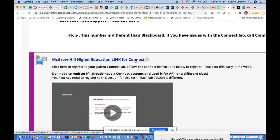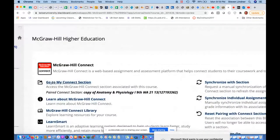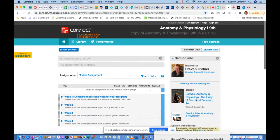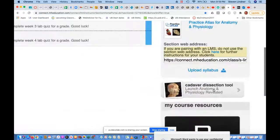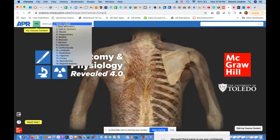Here's the McGraw-Hill link for Connect. So I'm going to click on Connect. Once you're registered and you're logged in, you'll see here, go to my Connect section. When you click on that, this opens up. I'm in instructor view. You'll be on student view, but you'll see this right here. It looks exactly like that for the APR. And then bam, this opens up. When that opens up, you can see where it says select module.